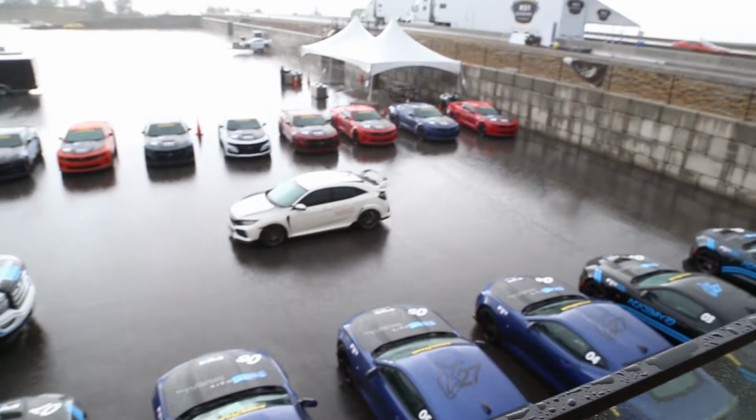We got really lucky. Just as our session ended, the rain is coming on really heavy now. So we got really lucky that we missed it. So this is an annual event. Hopefully we'll get to come out again next year. And if we do, I'll bring my camera.